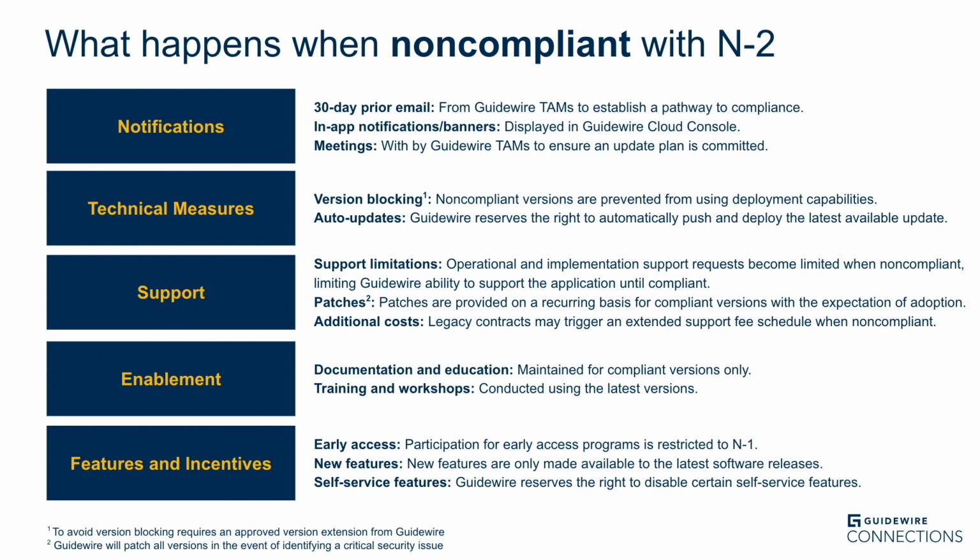Support will begin to have limitations, since Guidewire will be limited on an old version that they can't well support. Patches are only provided to customers with N-2 on N-2 versions with the expectation that they will be adopted. One exception to that is if a critical security event would happen, as we all remember Log4j, Guidewire will patch all version usages that are out there. Legacy contract structures may begin to trigger support fees. All of our enablement from Guidewire is only provided on the latest available version.